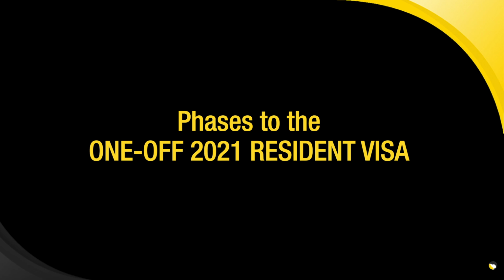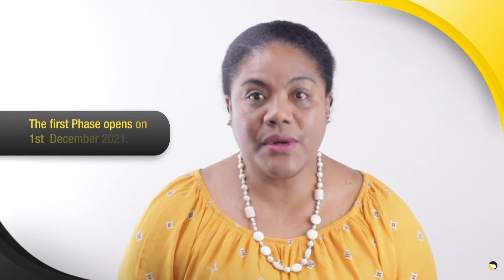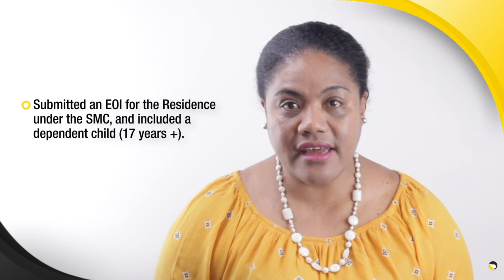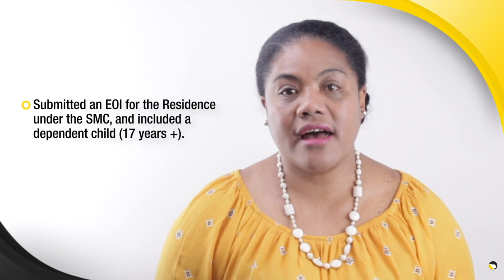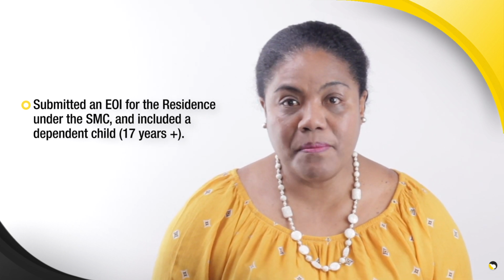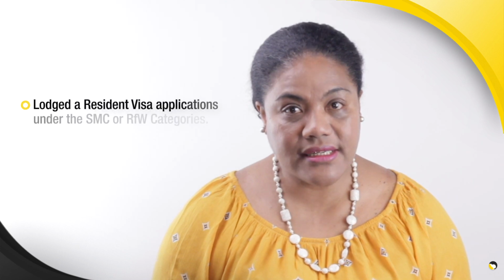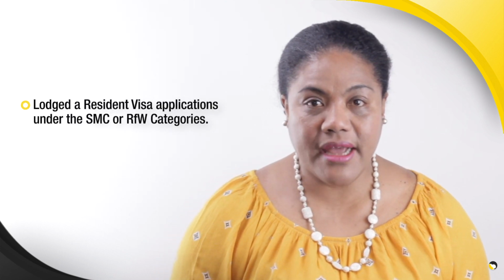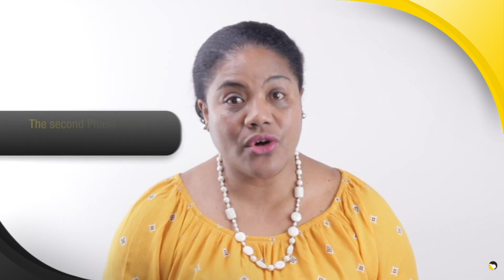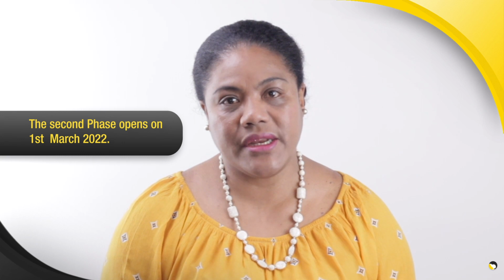There will be two phases of this resident visa. They are the two dates in which you may be eligible to lodge an application. The first phase for this resident visa will open up on 1st December 2021, and it is open to you if you have submitted an expression of interest under the skilled migrant category and you have included a child who is 17 years or older in your expression of interest. It is also open to you if you have already lodged a residence application under the skilled migrant or the residence from work categories. If you do not meet these requirements, then you would be eligible for the second phase, which opens up on 1st March 2022.